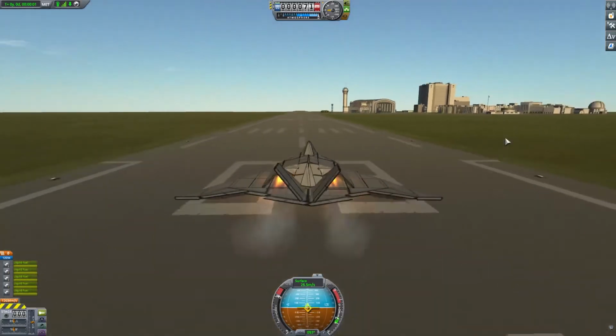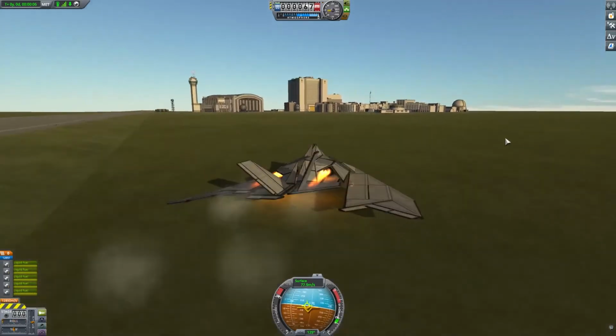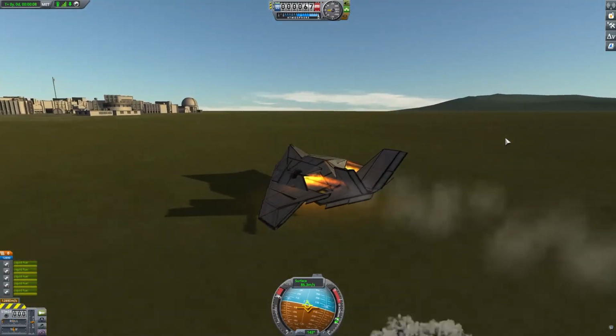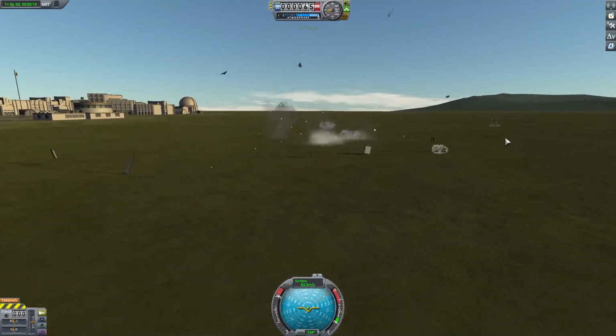So this craft is not abiding by any of the rules that it should abide by. It is falling to bits regularly, and yeah, I think a few more struts are required for that one.